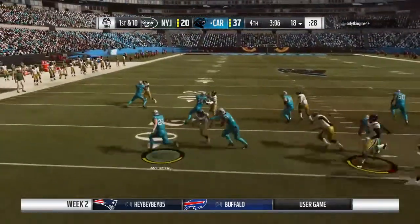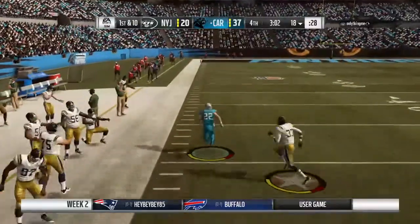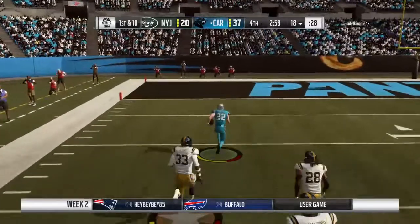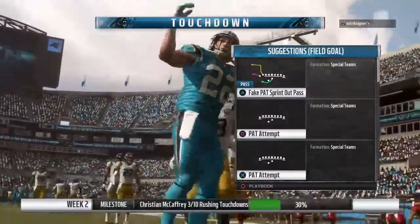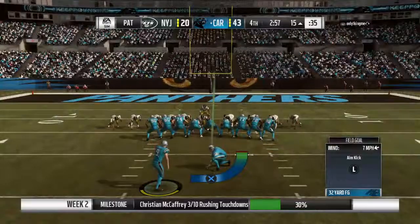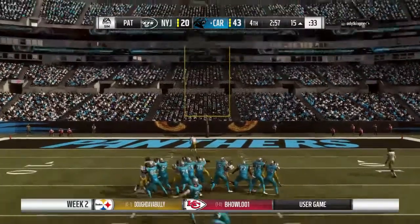Newton going to hand it off to McCaffrey. Finding room at the 30. And he's into the clear. The 40. The 20. 10. Touchdown, Carolina. A big play there, 82 yards. And the Panthers add on to their lead. Looking like they're well on their way to a 2-0 start.